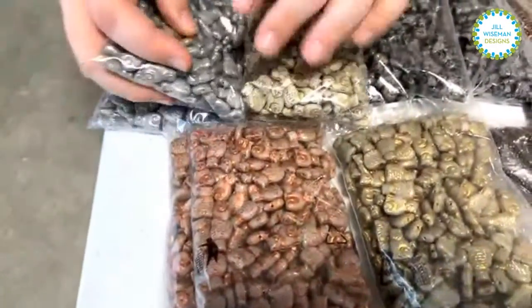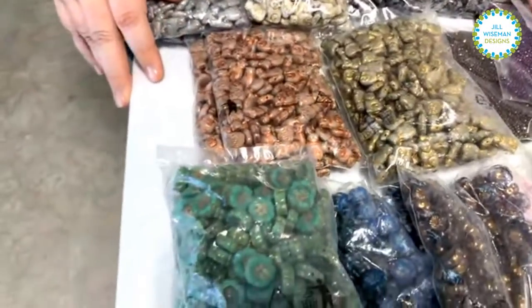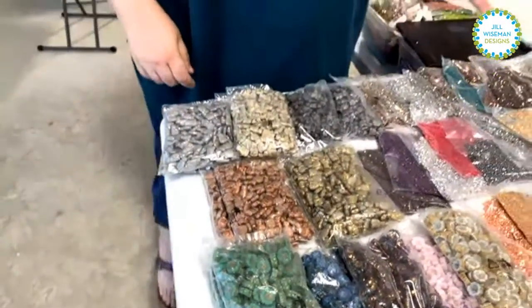Somebody says they're watching with closed captioning on, and it just said hundreds of pounds of drugs. Hundreds of pounds of drugs. I think that's pretty accurate.